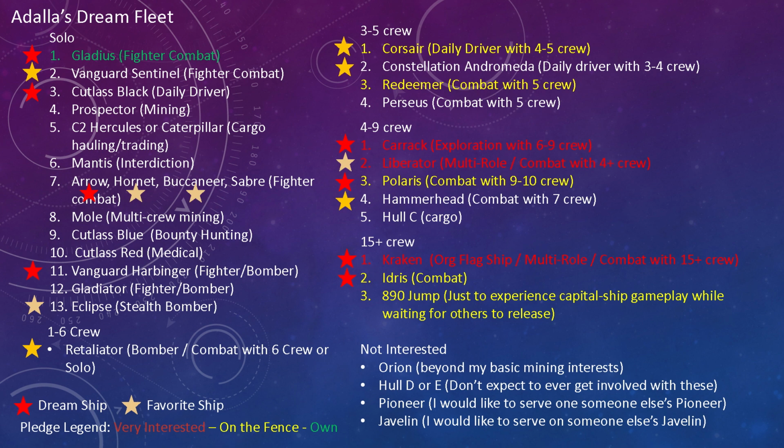Next up, we've got the capital ships. So if I can manage to get 15 friends to help me crew these, the Kraken is definitely a red star. Very interested. I'm gonna pledge for this ship at some point. Maybe not now, because whenever I have like $1,600 to throw away, I will probably wait for the game to really develop more before I throw that kind of money at it. It really has to prove itself to me a bit more. But it is my dream ship. That's like my number one dream ship.